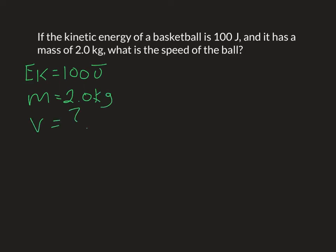I will tell you right now that this is the hardest one to rearrange the formula for. So we're going to go through it step by step in how we rearrange the formula, and then we'll come back and actually solve the problem, all right? So our formula, as always, is EK equals mv squared divided by 2, okay? But I'm trying to find v. I want to get v by itself.